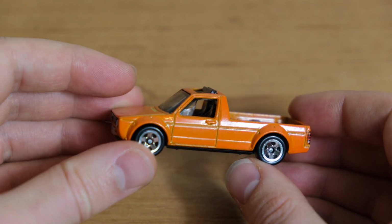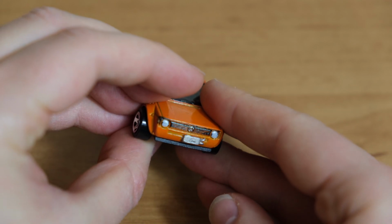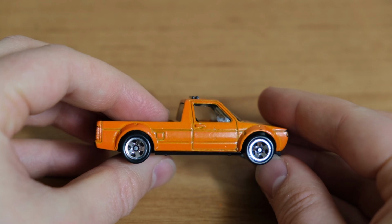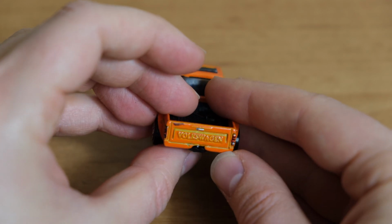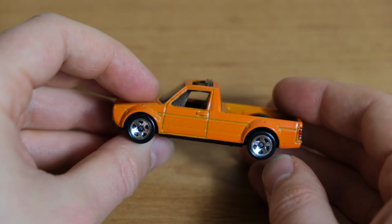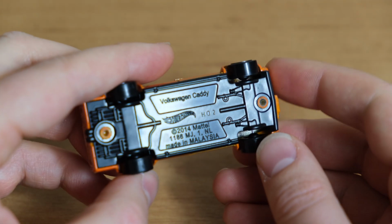My name is Jason and this is the Hot Wheels Volkswagen Caddy. Some of my American viewers may not be all that familiar with the Caddy. Its modern day iteration is a small commercial van, but this is the first generation produced from 1979 to 1995 and based on the Mark I Golf. As such, instead of the Caddy, this was known as the Rabbit pickup in the US.